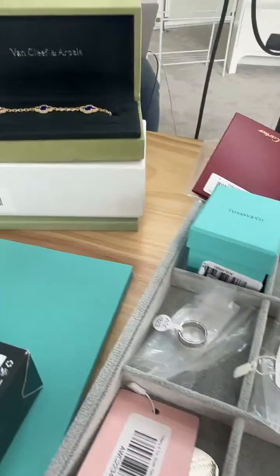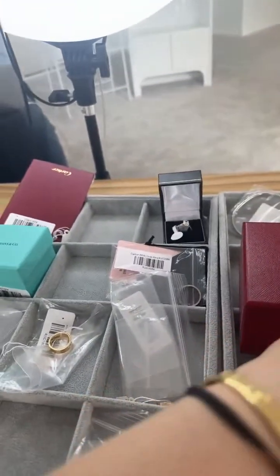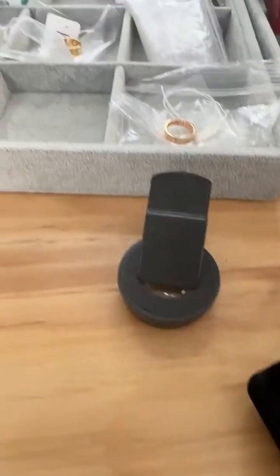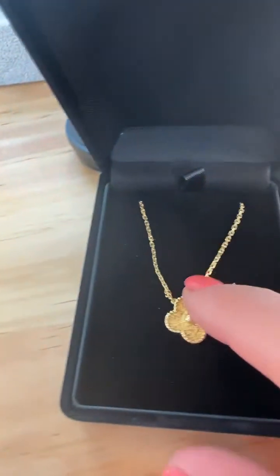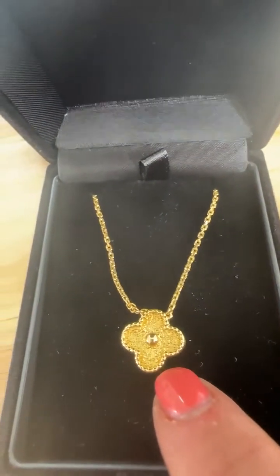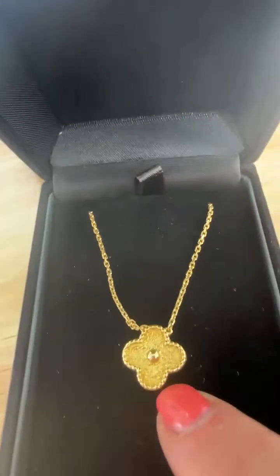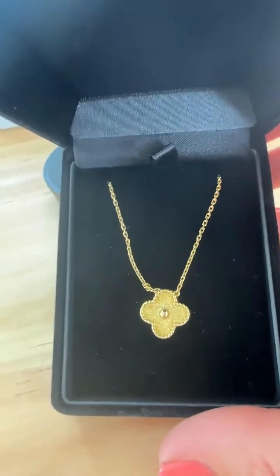I'm going to put this back on. Let me show you something, and you guys can tell me what you think. Here we go, VCA. You asked for it. Thanks, Lily. I like to be enthusiastic. Jewelry makes me enthusiastic. So, everyone want to vote on this one?